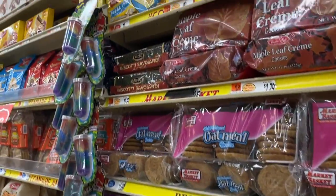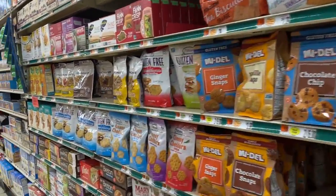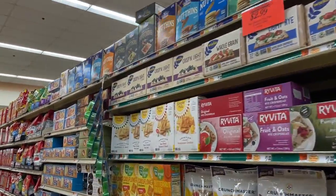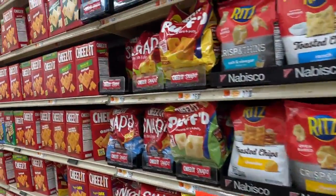Explain all the biscuits and cookies items, because to be honest I don't know their names. You haven't shown me before, that's why I'm just showing you around randomly.